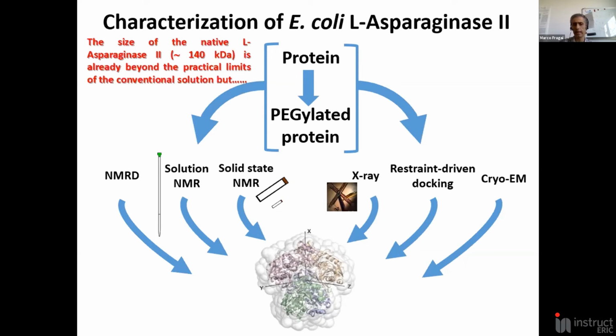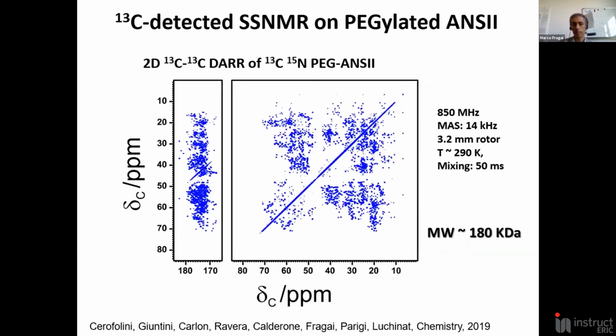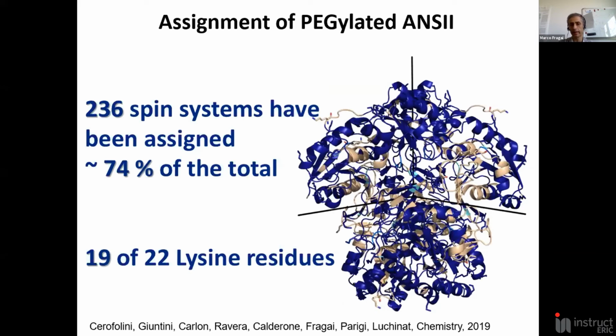The first step was the assignment of the resonances and of the spin systems of the PEGylated protein. Obviously, the spectra collected on the PEGylated asparaginase are of good quality. So we have collected a set of spectra to assign the resonances. And finally, integrating all the data collected on the native protein in solution, on the native protein used as a crystalline sample, and on the PEGylated protein, we were able to assign 236 spin systems of the PEGylated protein, about 74% of the total.